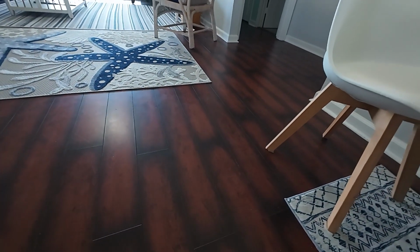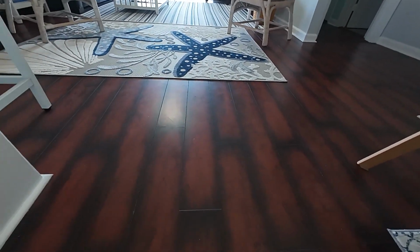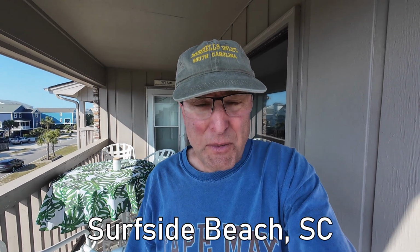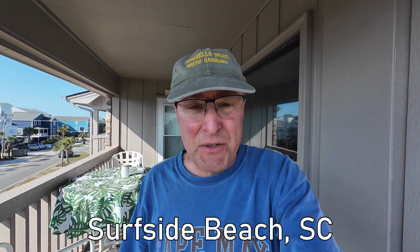And in this video, let's talk floors. I've never seen anything quite like this. It's sort of reddish with black outline. I'm not sure what this is. Looks almost like a barnyard or something like that. Damn, that's ugly.